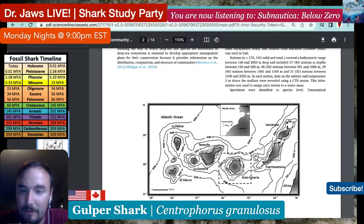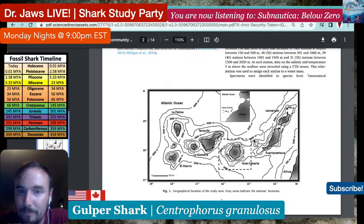This is really cool. Geographical location of the study area. Gray areas indicate the station's locations. So there's the northern coast of Africa, and there's the Canary Islands right off there. It's really cool to see these bathymetric contours, just showing you how freaking deep this is.